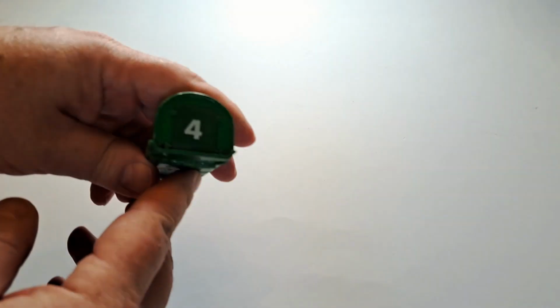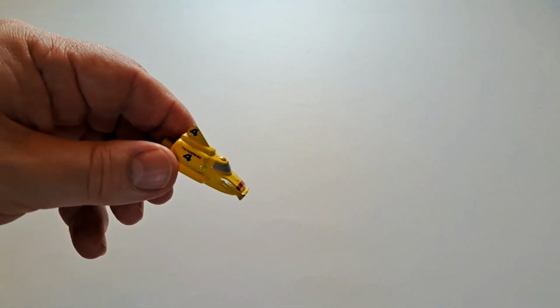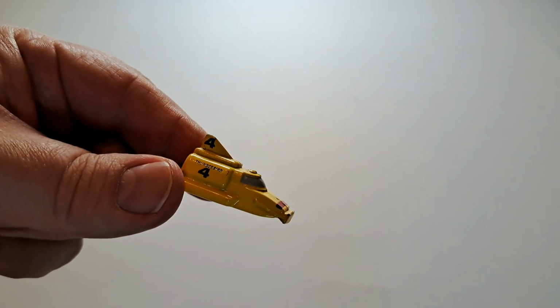So I'll leave you there for now. Remember a while ago, I showed you the Corgi Thunderbird 2, Thunderbird 4 pairing. This is the Matchbox Thunderbird 2 pod, which I think is very, very close to the more modern Corgi recreation. Nice 4 on the door there, which is always nice to see. And here again, as per Corgi's version of it, we have a die-cast Thunderbird 4.